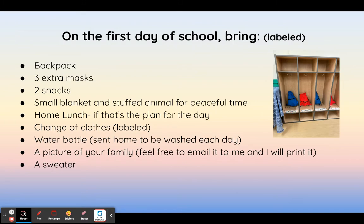On the first day of school, bring in a home lunch if that's the plan for the day. If not, your child will get the school lunch. On the first day of school, bring in a change of clothes labeled. As I mentioned, shirts, underwear, socks, pants, and we will keep them in those colored bags for you. Bring in a water bottle, and we'll send that water bottle home every day too. We do have a water fountain in the classroom, but last year we found that kids really enjoyed having their own water bottle. On the first day of school, Annie and I are asking that you bring in a picture of your family. Feel free to email it to me and I will print it out, but we are going to be making a family tree. The kids absolutely love to see your faces in the classroom, as do we.